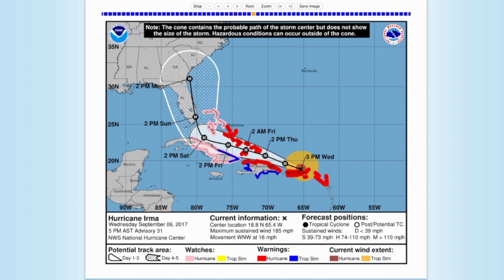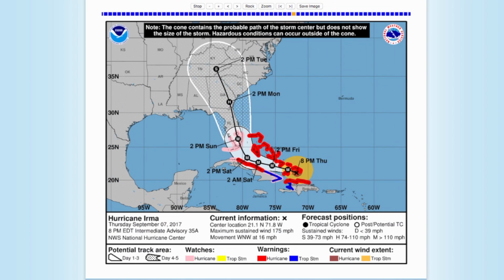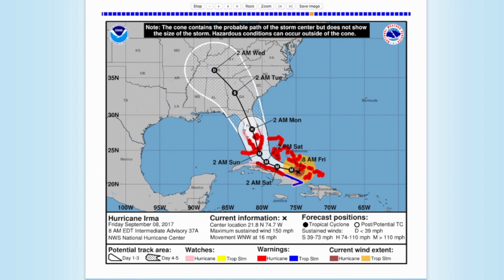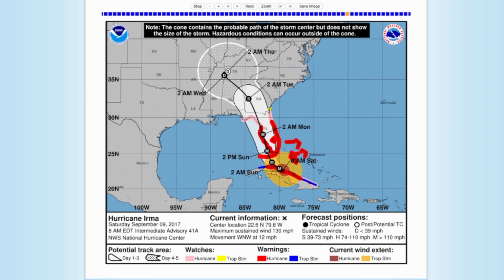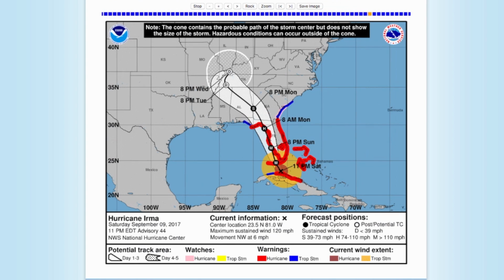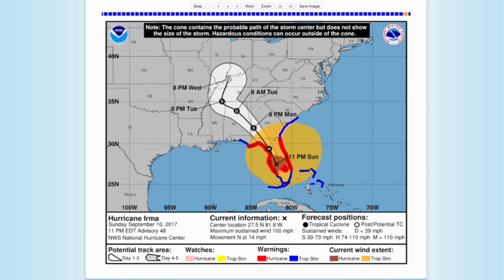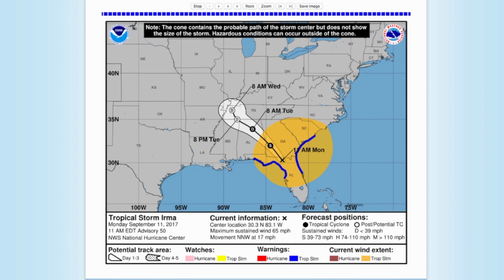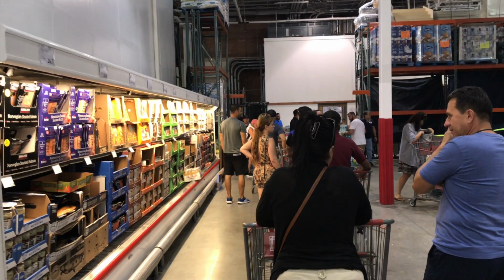And with most of the models having the hurricane tracking eastward, like on the east coast of Florida, many of us on the west coast didn't take the storm all that seriously. But as the days crept closer, it was pretty clear that Irma was continuing to track a bit more westerly and was likely going to go through the middle of the state of Florida and thread that needle between Florida and Cuba. Uh-oh, time for us to press the panic button.